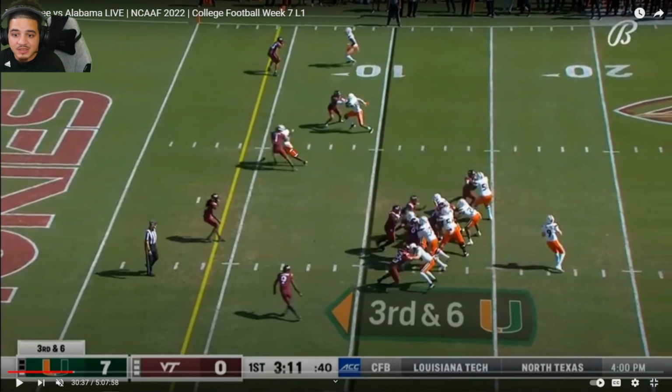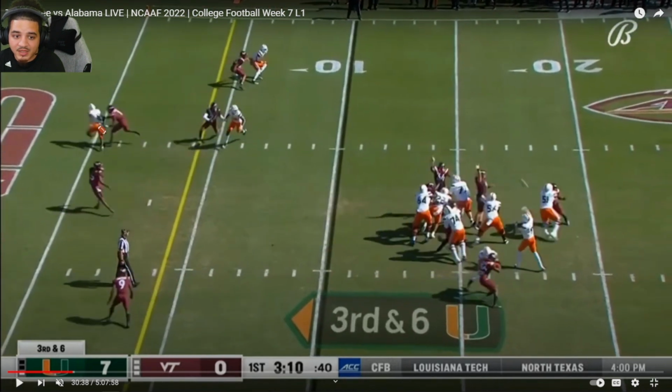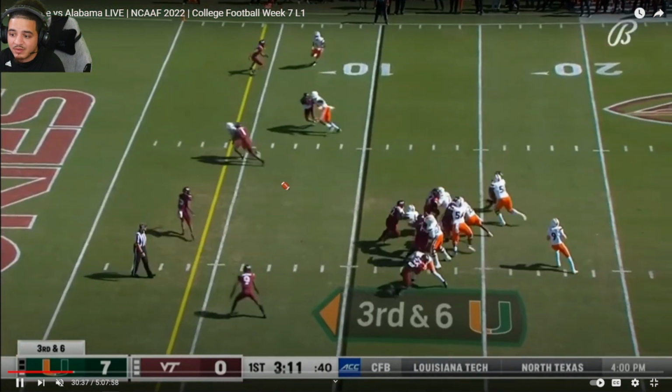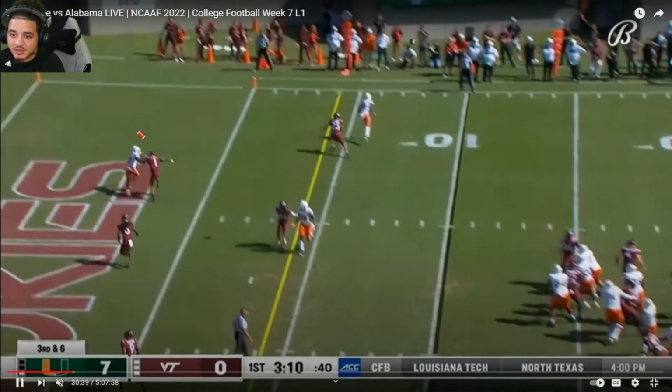Then this DB just gets hands on Brashard. He's grabbing him this whole time. He's pulling him right here again. So that's what messes up the timing of this throw. It should have been a holding. Maybe they don't call pass interference because it's doing that before the ball is in. But look, you could tell he's clearly holding him. So that's what throws off this timing.